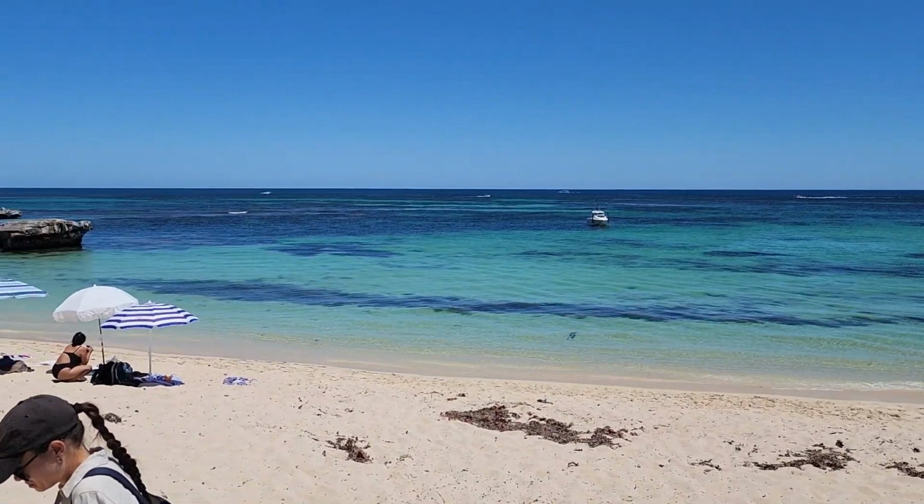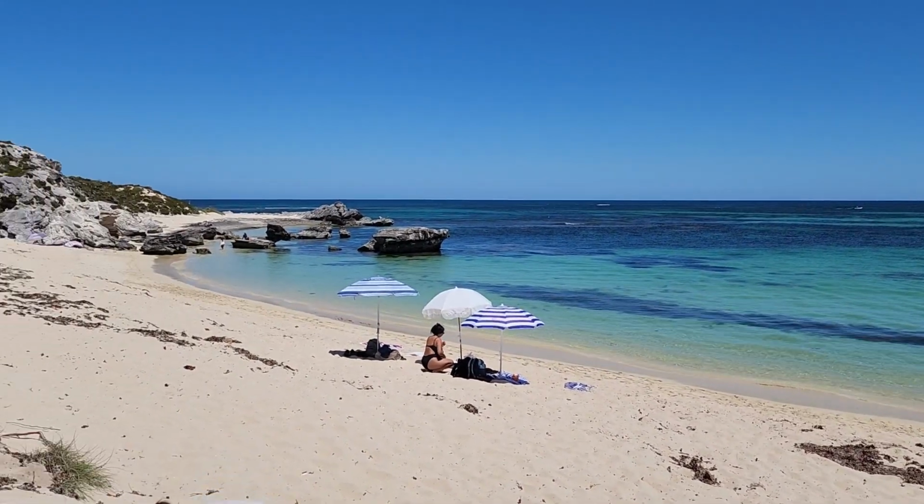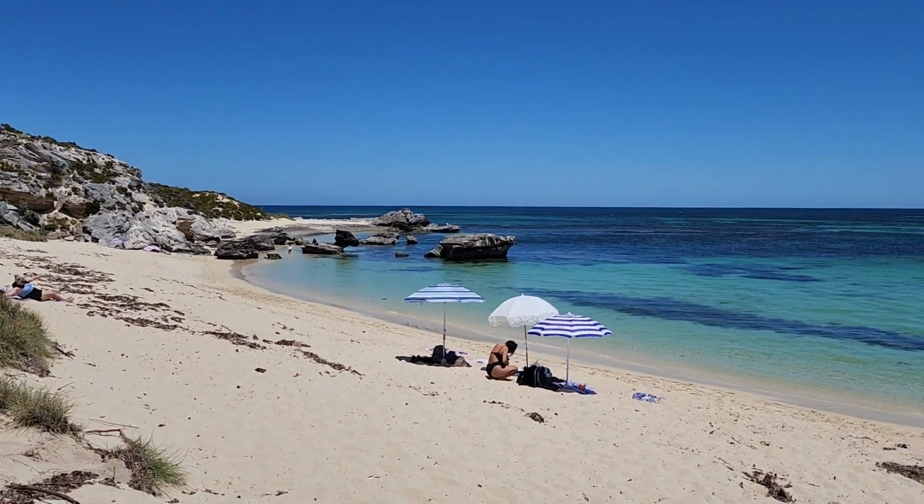This place looks really good down here. This looks really nice, check this out. It's a lot less crammed than the other beaches that we stopped at. Beautiful spot.